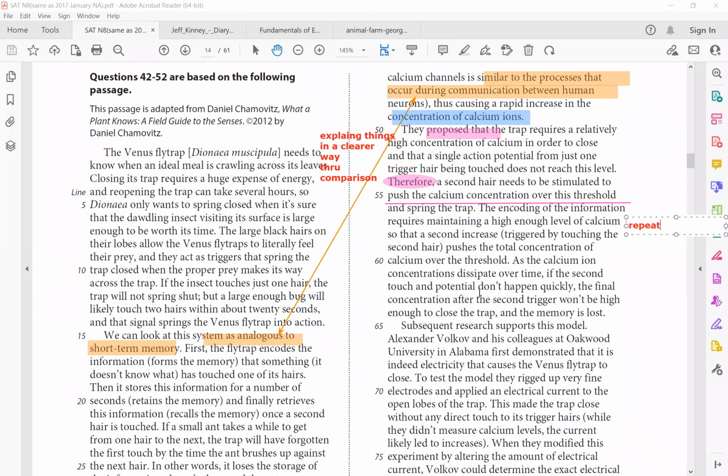As the calcium ion concentrations dissipate, they gradually disappear over time. If the second touch and potential don't happen quickly, so time is of the essence, not just a second touch to push the concentration. It needs to happen fast because remember, they have short-term memory. The final concentration after the second trigger won't be high enough.